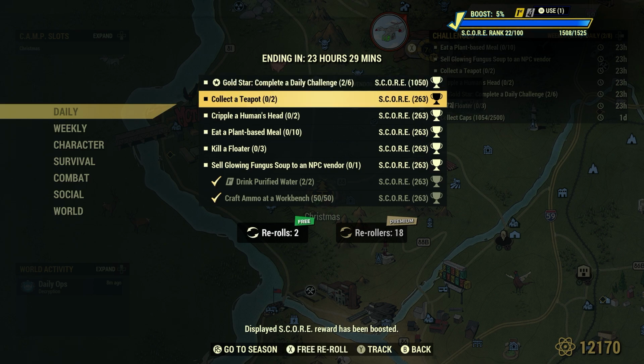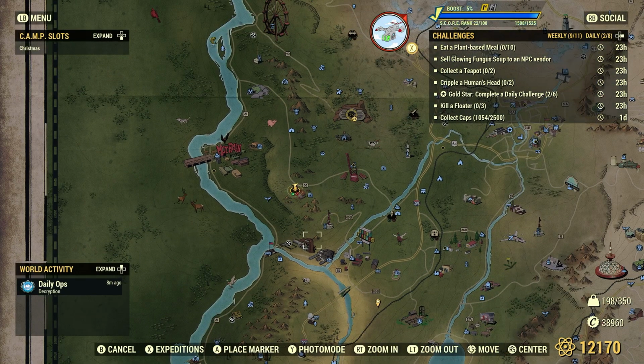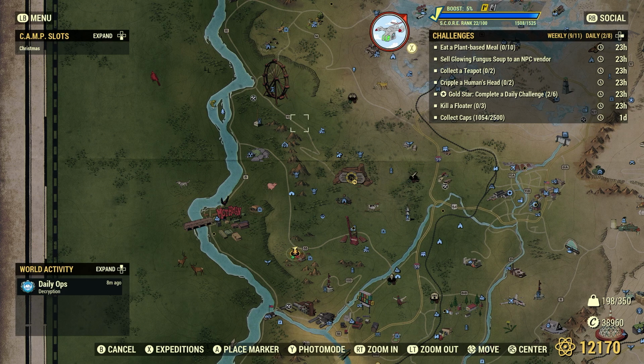Like the teapot too. I do have a couple of videos out there showing you some great spots for teapots here in the game. There's usually about 3 of them right down here at the giant teapot. Usually there's a teapot or 2 in around the Blue Ridge bunkhouse and Settler's Ridge. Okay, pretty good spots there.